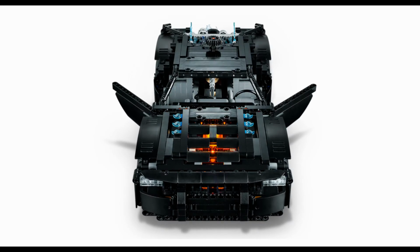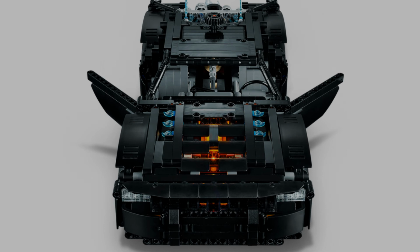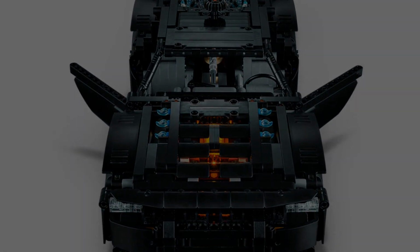I think Lego does a good job with these Technic sets. There it is from the front view there with the doors open. That looks just awesome. I wonder if it'll be just a two-seater for two people. I guess we'll have to wait and see.